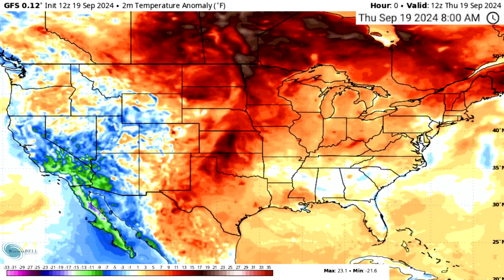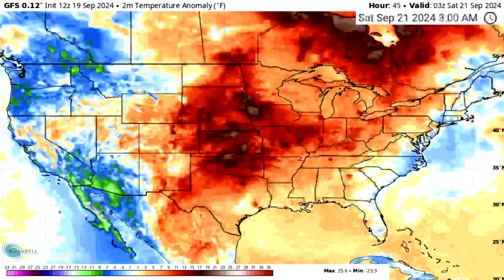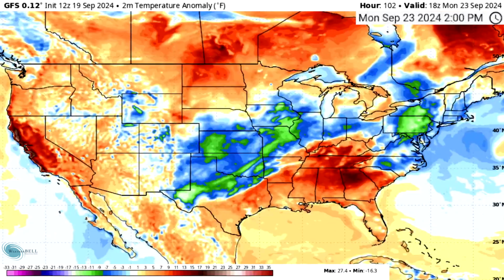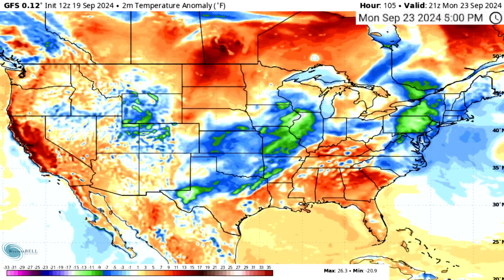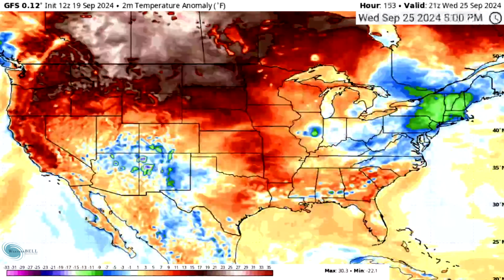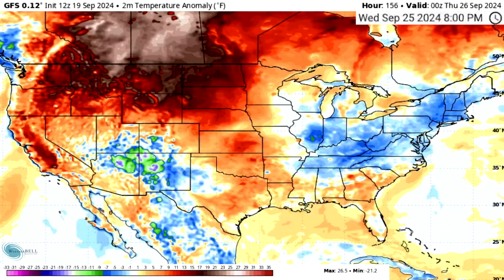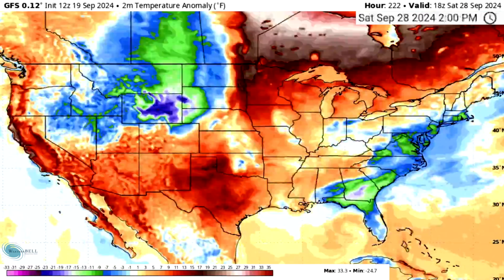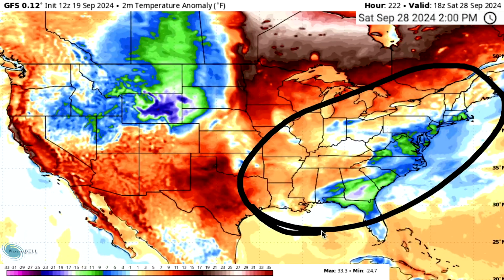The GFS model, let's take a look here at the temperature anomalies. We stay warmer, like I said. Here's the 22nd, 23rd. Look at that cold air pouring in the west, warming up again. That is a big driving factor. 24th. It's not the most widespread cool down, but it is there. 25th. Definitely cooler in the east than it has been. Here's Thursday the 26th, 27th, 28th, and look at this. So this was the one we were talking about yesterday. That's more of a cold front, just bringing some cooler temperatures, nothing to write home about.